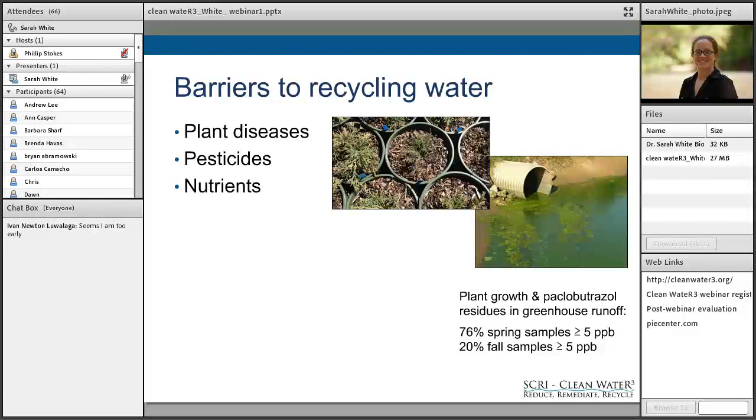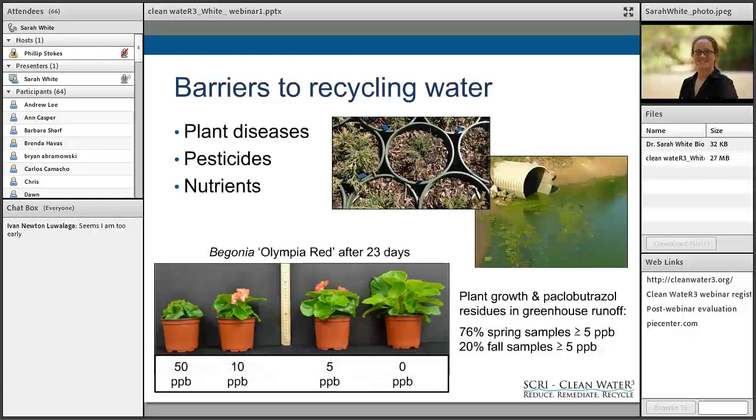We do not want to recycle diseases in water and infect new crops coming in because there were diseases present in the water. What happens if there's pesticides in the water? And by pesticide, I simply mean it could be a plant growth regulator, an herbicide, an insecticide, a fungicide. That's just an overarching class of chemicals. And we think about this, and I'll take an example, like a PGR.